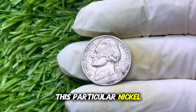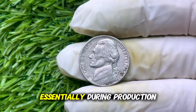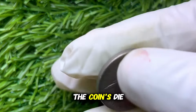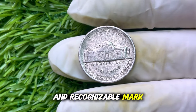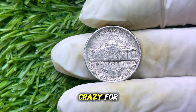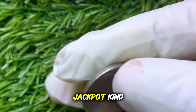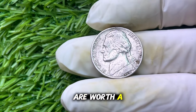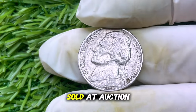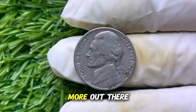The reason this coin is worth millions lies in its unique error. This particular nickel is a rare minting mistake, also known as a die clash error. Essentially, during production, the coin's die was misaligned, resulting in an incredibly rare and recognizable mark on the nickel, something collectors go crazy for. But here's the catch: not all 1984 nickels are the jackpot kind. Only those with this precise mint error are worth a fortune. The last one sold at auction for over $1.4 million, and experts believe there could be more out there, just waiting to be discovered.